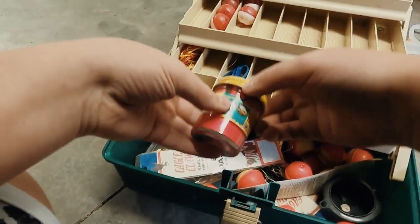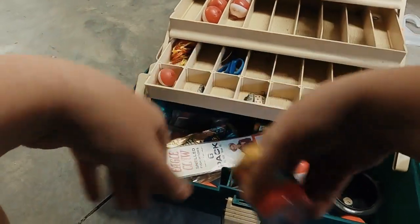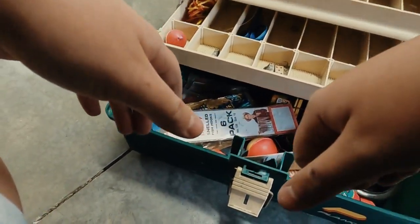You could probably have this if you want it, because you don't have a big fishing tackle box, do you? I have my blue one. Okay.